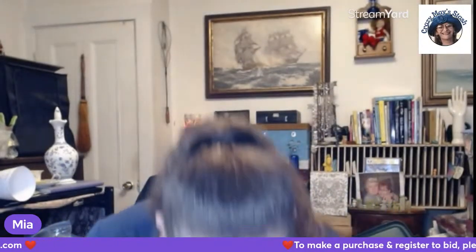So I took pictures of this belt. I have to send it. I'm going to be sending them to Sunday Baubles. She's going to help me investigate it more, and I'll let you guys know what's going on. Love that belt.